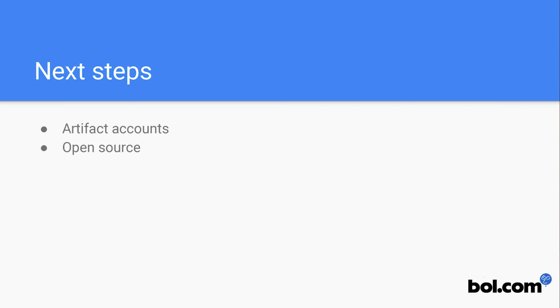Artifact accounts are in no way secured. They aren't coupled to Fiat, so anybody can use them, which means that we will have to create, for example, GCS buckets per application in which people can store their artifacts, so that they can't be overwritten by other teams. And we need to work that into Jumper as well, so that those artifact accounts are automatically configured and people can use them without having to do any extra work.